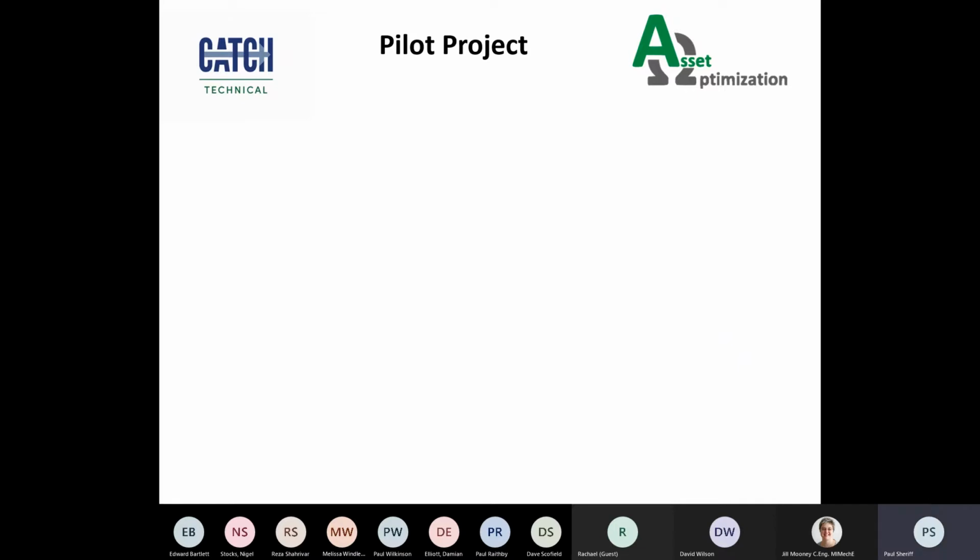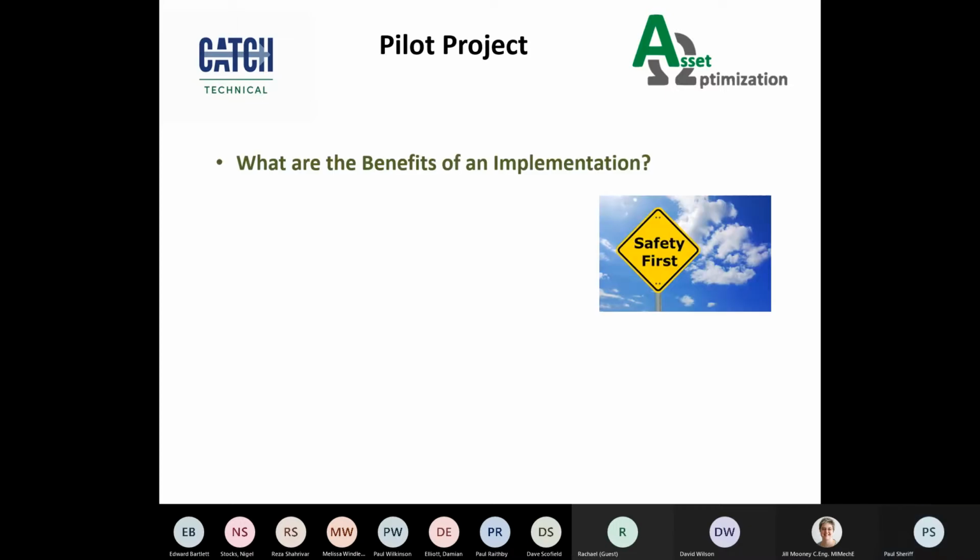When it comes to a pilot project, the majority of projects obviously start with a pilot project. The pilot project gives the site management a chance to understand the costs and the time that will be required in full implementation. It's also a chance to fully understand the typical benefits and step change that can be produced by a full implementation project.